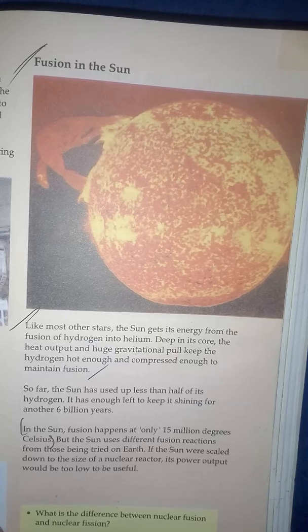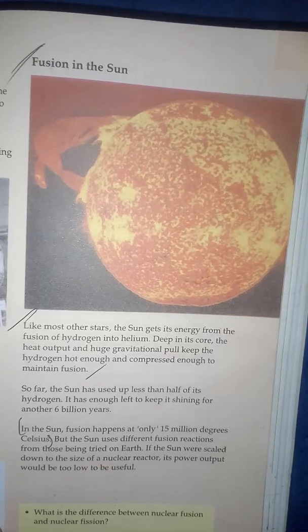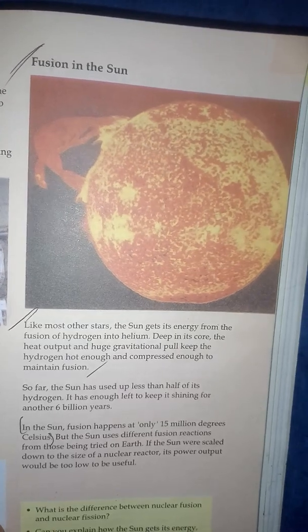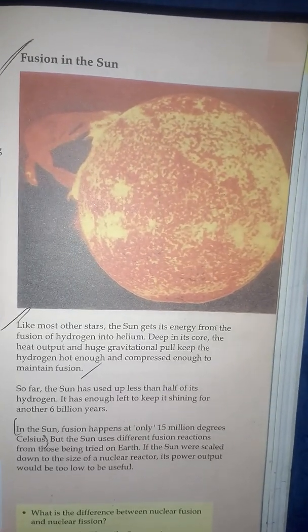Now, fusion in the sun, that is how the sun gets its energy. Like most other stars, the sun gets its energy from the fusion of hydrogen into helium. Deep in its core, the heat output and huge gravitational pull keep the hydrogen hot enough and compressed enough to maintain fusion. So far the sun has used up less than half of its hydrogen. It has enough left to keep it shining for another 6 billion years, such a huge time.